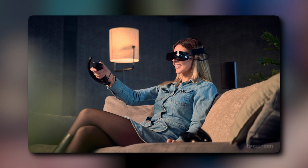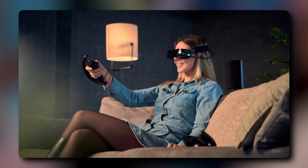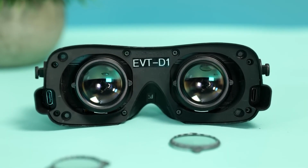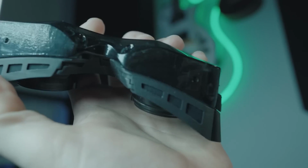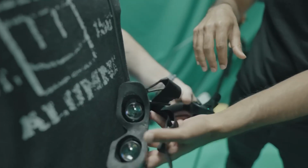When it comes to VR headsets, one of the biggest concerns for many users is comfort. After all, if you're going to be wearing a device on your head for an extended period of time, it's important that it fits well and doesn't cause any discomfort or strain. Fortunately, the Bigscreen Beyond VR headset seems to have comfort as one of its top priorities.